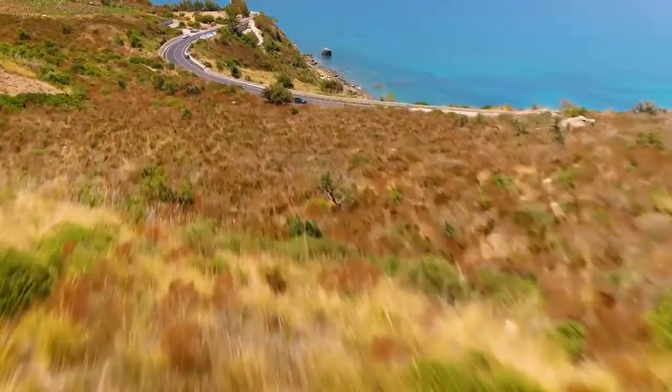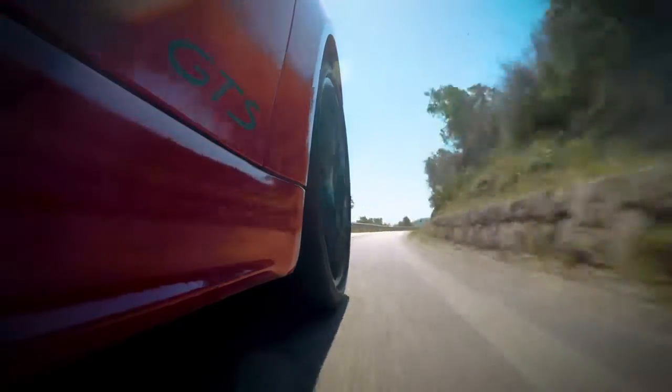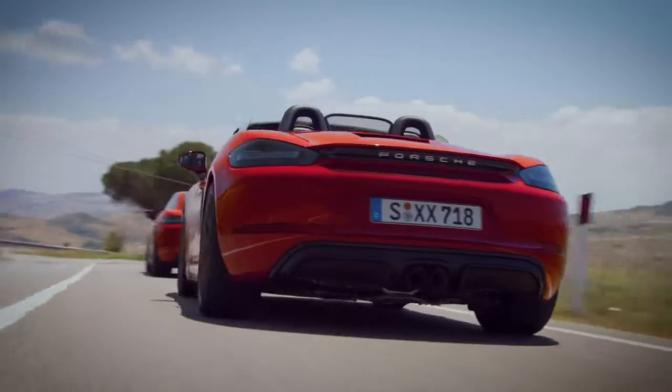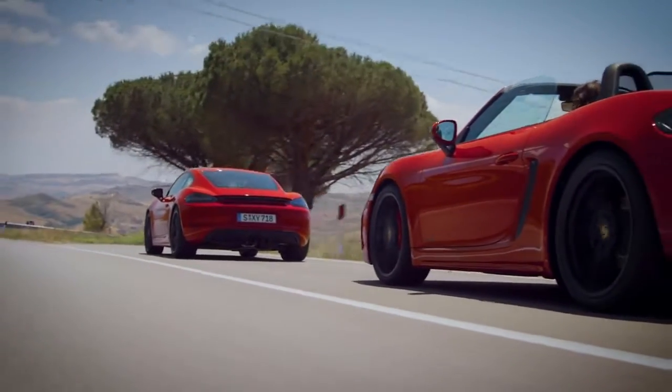I've never been able to drive a car before the journalists, before I see it in the magazine. To do it here in Sicily, on the way to the Targa Florio course. Are you getting a little bit of goosebumps, kind of like nostalgic? I am. All right, CJ, I love the Boxster, but I want to go to the Cayman, so can we swap? Yeah, I'm down to swap. Perfect.